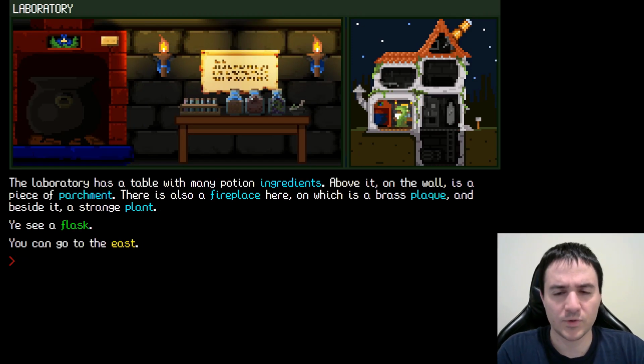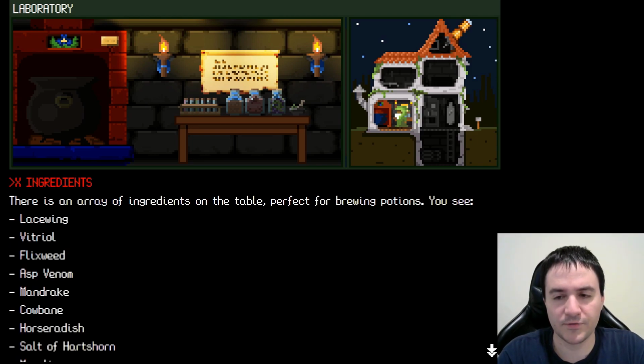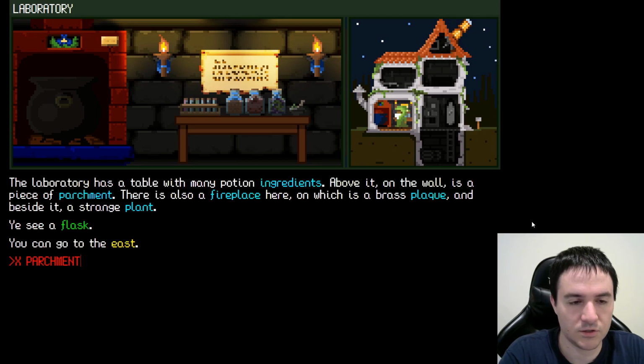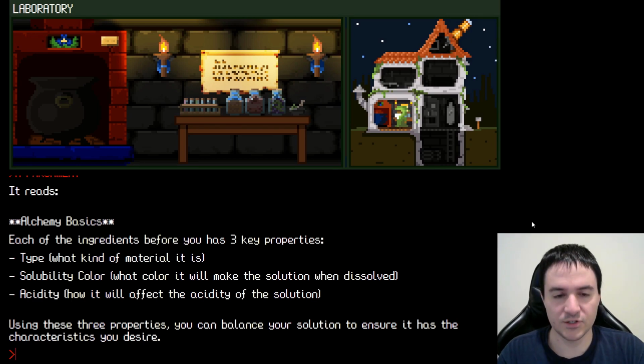The lab has a table with many potions ingredients. Above it on the wall is a piece of parchment. There's also a fireplace here on which is a brass plaque, and beside it is a strange plant. There's an array of ingredients on the table perfect for brewing potions. Cauldron's cold, you should light the fire first. Let's look at the parchment. It reads Alchemy Basics. Each of the ingredients before you has 3 key properties. Type, what kind of material it is. Solubility color, what color it will make the solution when dissolved. Acidity, how it will affect the acidity of the solution.